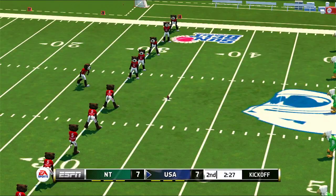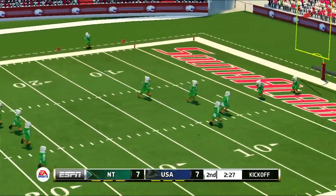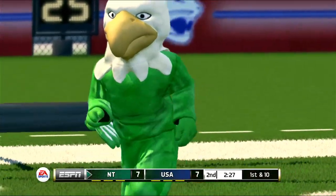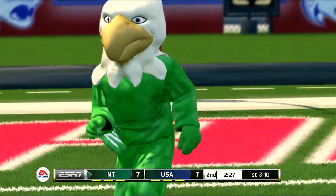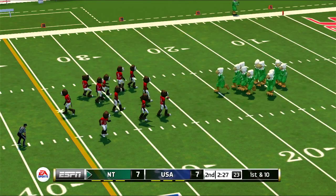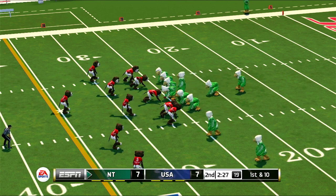The kicker looks like he's ready to kick this one off. Sends it sailing downfield. This one's going to be down in the end zone for a touchback. This is the point in the game where you don't want to make any mistakes that give the other guys a reason to feel more confident going into halftime.